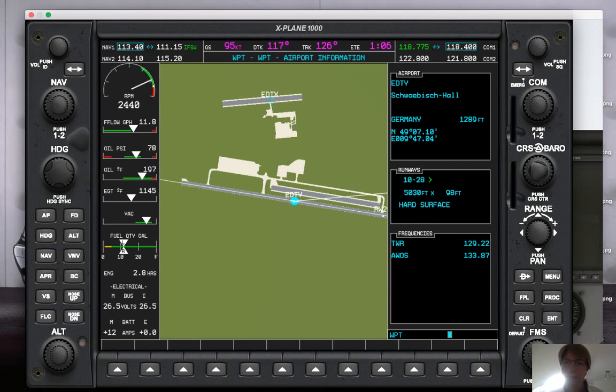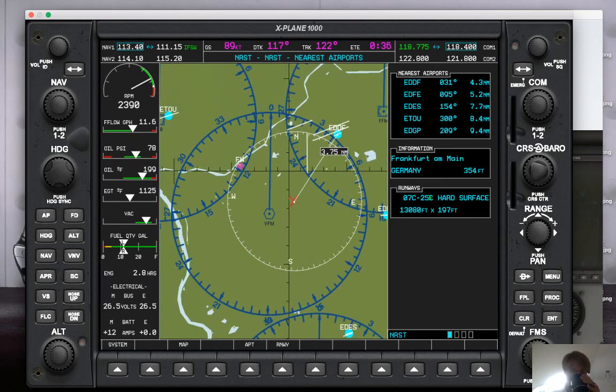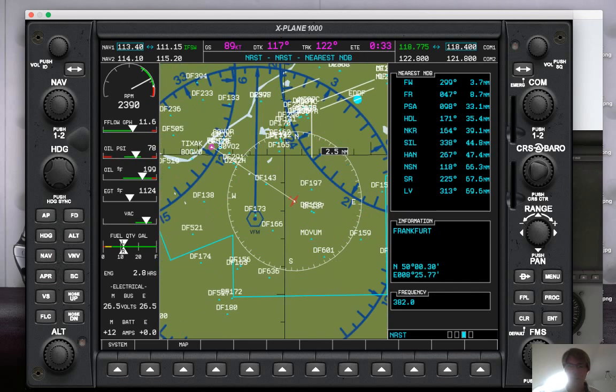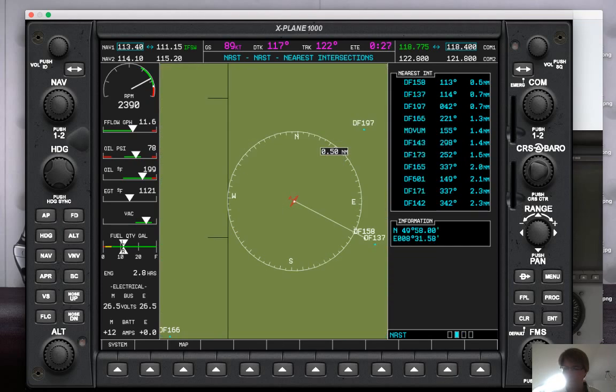So a few things we can do here. We can look at our destination airport, obviously. Learn about the frequencies and the runways. So we have this little grass runway in Schwäbisch Hall and the actual hard runway. One is 2,500 feet, the other one is 5,000 feet long. We can go into the nearest group and look at the nearest airports, nearest intersection, nearest NDB, nearest VOR around us, stuff like that.